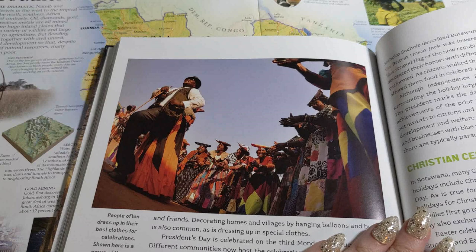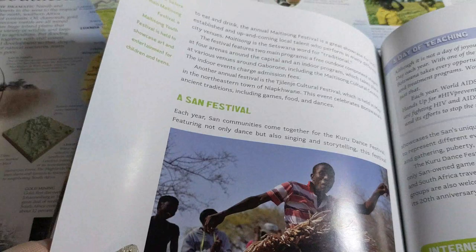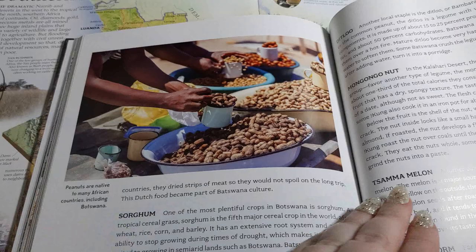You can see some Herero women, also from Namibia. You can see their traditional clothes there. Oh, look at that outfit. It's a dance group called Shikako. That looks awesome. Another fantastic face, my goodness. We got some peanuts. And we've got some Mopani worms.